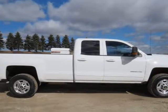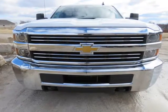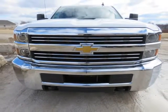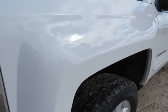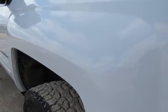2015 Chevrolet 2500HD Double Cab, LT, 8-foot box, power seats, remote start, 17-inch alloy wheels, new Hankook tires. Clean, rust-free southern one-owner truck with 78,970 miles and a clean Carfax.